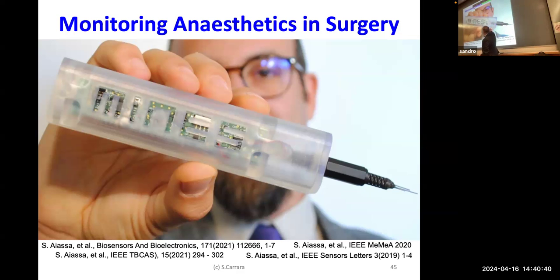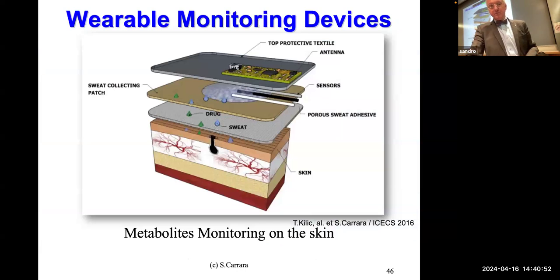measurements of the propofol. We have a machine learning approach on board to correct a problem, which is the fouling of the propofol on the working electrode, and then transmit the data back to the machine that commands the pumps. Of course, we can do something similar on the sweat.